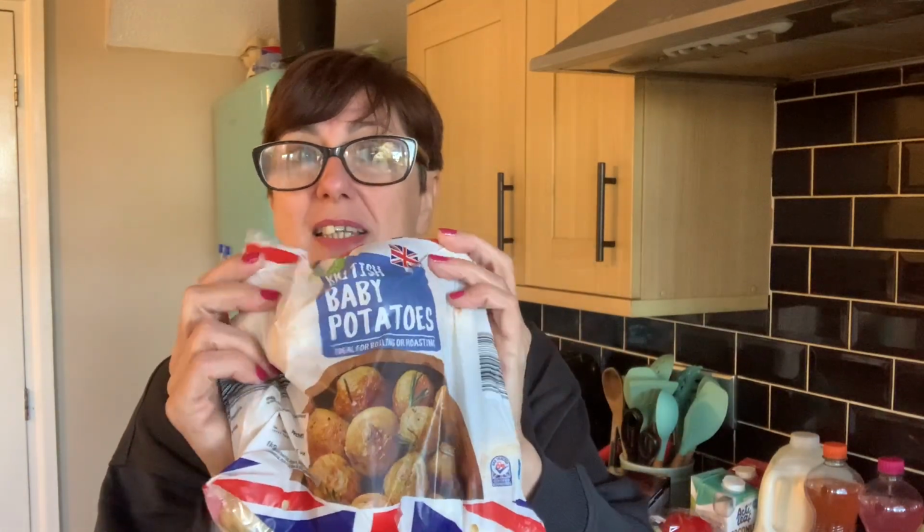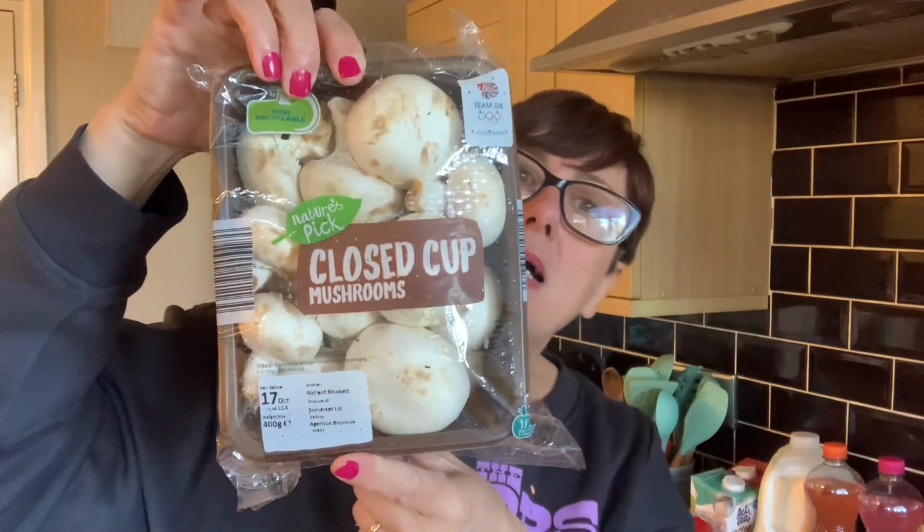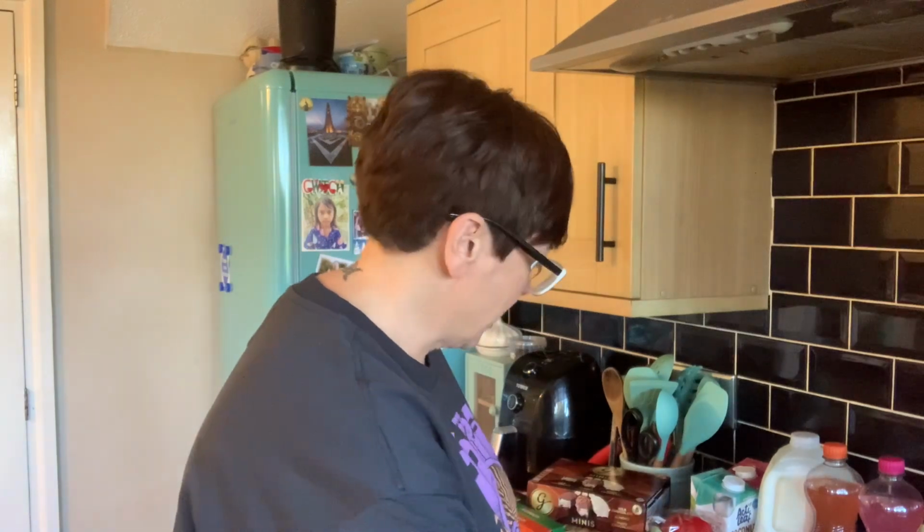Baby potatoes, less starch in these. So I can have potatoes, but if they're very floury, big potatoes, I've got to be careful. But baby potatoes, a little bit less starch in, I find. The Chantenay carrots, these are just nice raw, love them. Again, about 69p or 49p. Large closed mushrooms, again, these are all speed apart from the baby potatoes. Big one, I think they were 99p. So not bad, they were on the cheap.